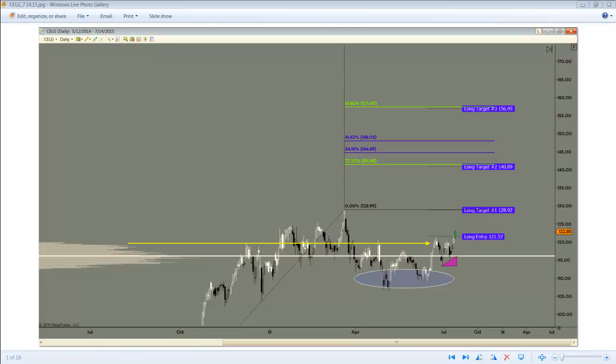So this is a screenshot from the setup that I showed in the live room for CELG. This is one of my favorite setups, and one of the most important setups to follow for stocks, period, over and out. What drives this is that we're in a bullish trend, and we've just hit some new highs. In doing so, we've pulled back a little bit, and we've put in a lot of trading commitment here, this balance beam off to the left.